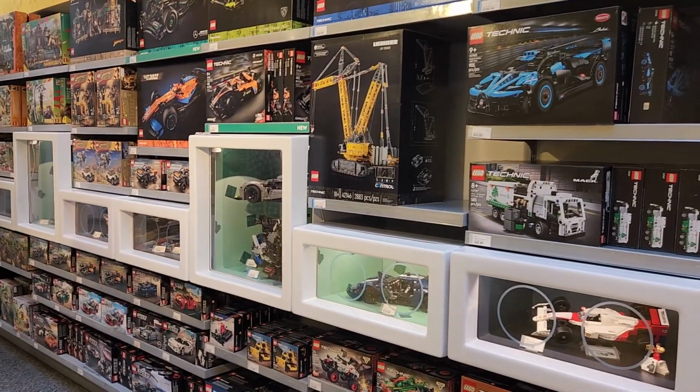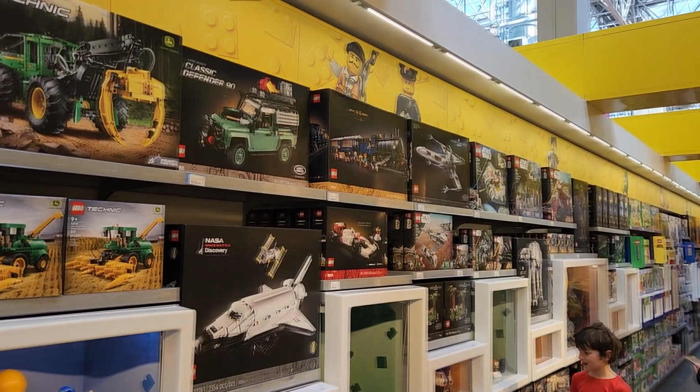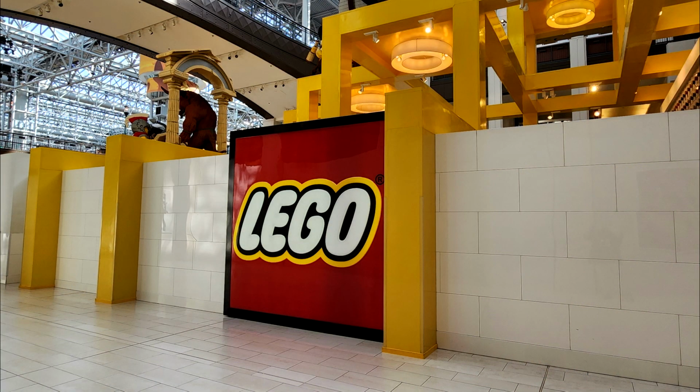But the store itself was awesome. They even held on to my stuff until the end of the day, because where we actually came into the mall was right by the Lego store. So they let me pick out the stuff.